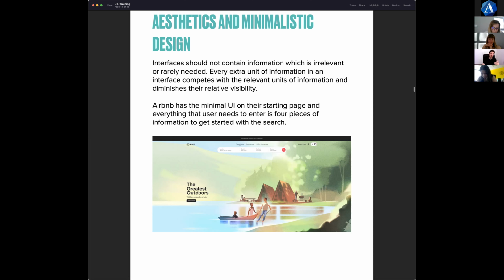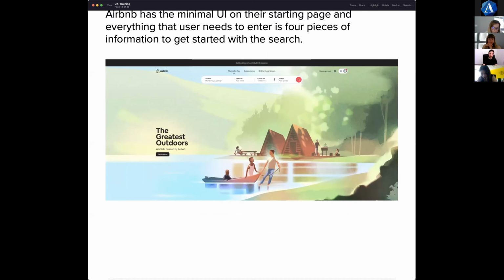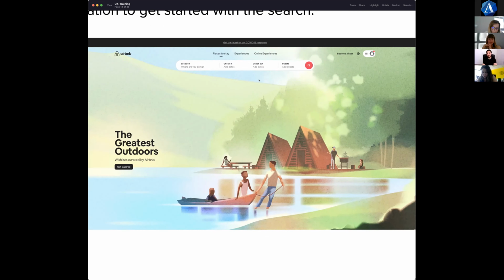So a really nice example from Airbnb actually. Airbnb has a really, really nice landing page. You see there is not a lot of noise here. They have a really, really nice image actually showing you what you came for, someone having a great time in the nature, having a trip somewhere, nice little headline. And on the top, they have a form asking you to enter some information and to interact with their product.